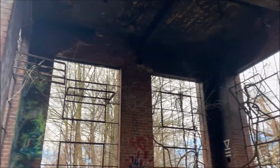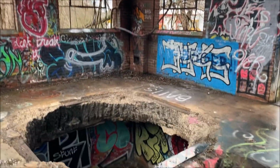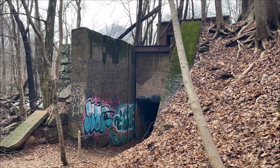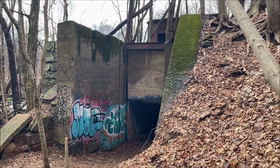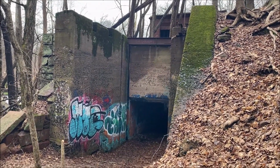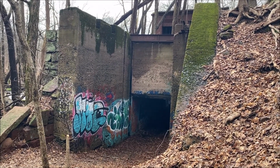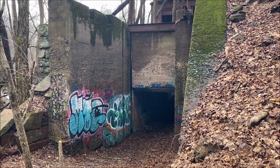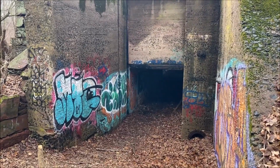But this was fascinating. I've always wanted to check this out, and I think in a second we're gonna head down below, see what's going on down there. All right, guys, so this right here is the sandstone dam that actually worked alongside the hydropower station to supply power to the Adams Mill complex. And you can see there's actually quite a bit of a tunnel that goes underneath.